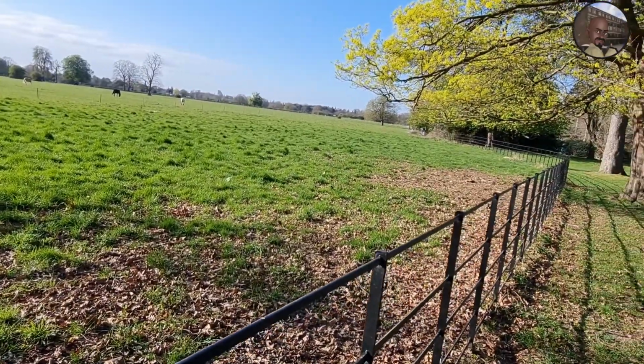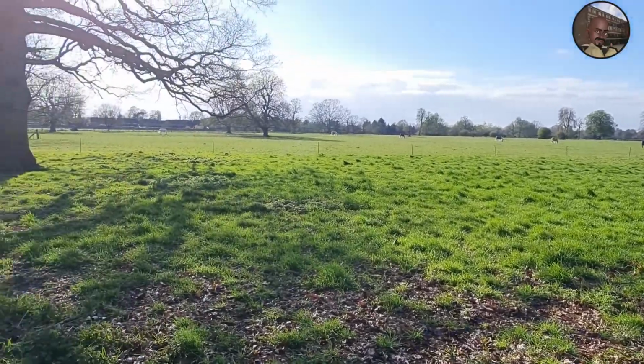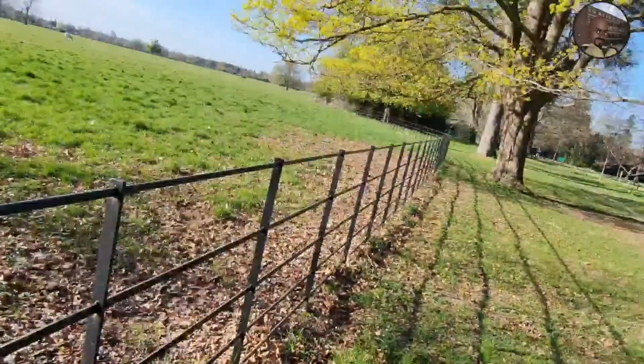So this is where the paddocks are, and there are lots of rabbits over there. So I'm going to walk to the house here.